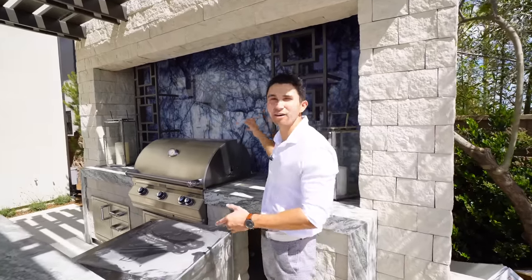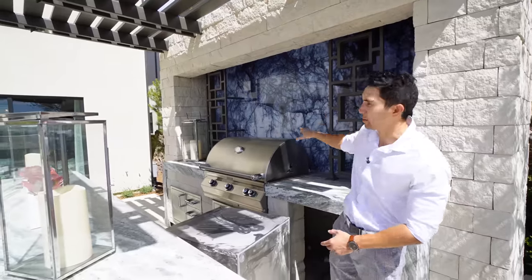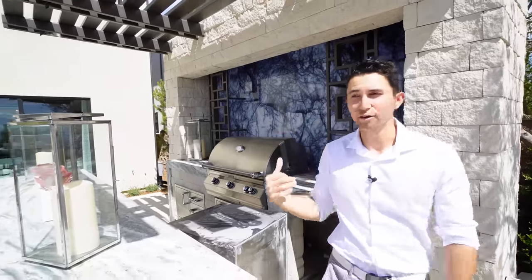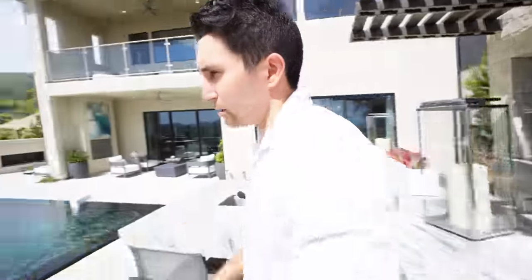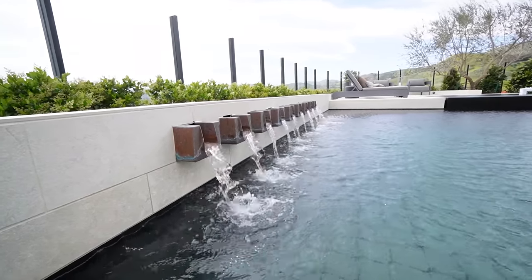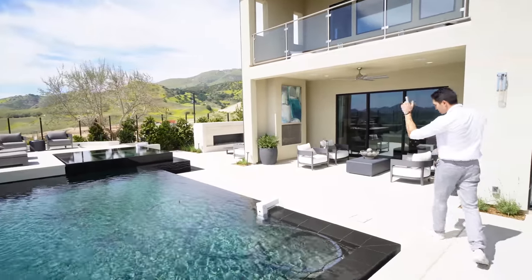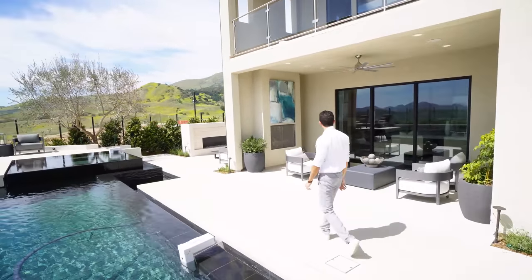I'd put that, imagine that on the countertops in your kitchen on your center island maybe. I don't know what it's called, but I gotta figure that out. That pattern, that stone, unreal. But enough of that stone, several waterfall features flowing into the pool, views of the valley. I'm gonna walk around the pool now and show you guys that jacuzzi area.